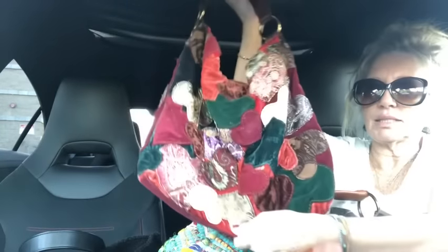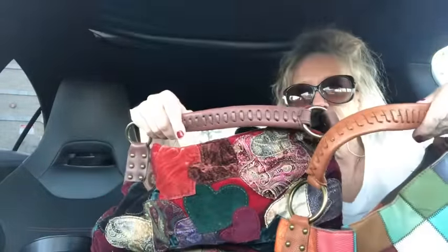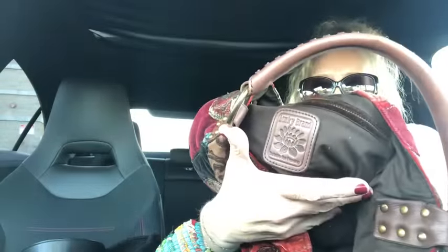And I'll show you what I mean by thinking it was Lucky Brand, because I know this one says Lucky Brand. I can't be that crazy. This one has got to say Lucky Brand on it. Okay, look at all of the different fabrics, textures. It's all hearts that are patched. Same exact strap as this one, same exact hardware, same size. And this one says Lucky on it. That one is Lucky Brand.